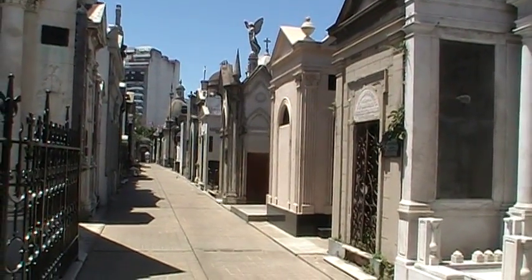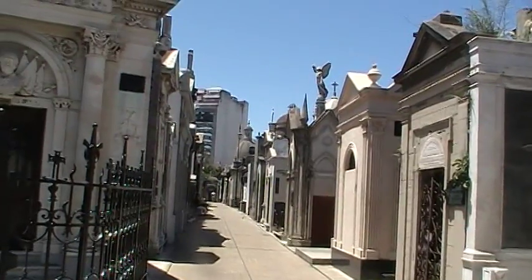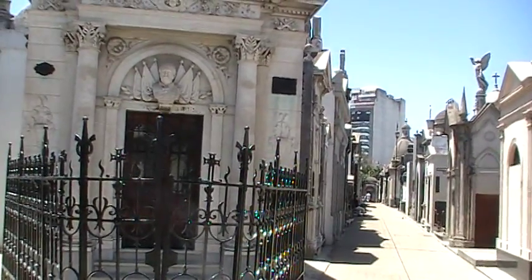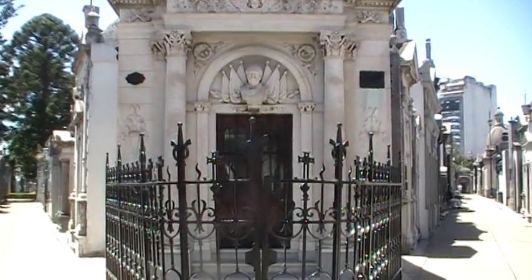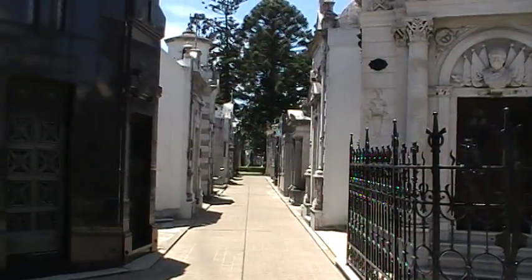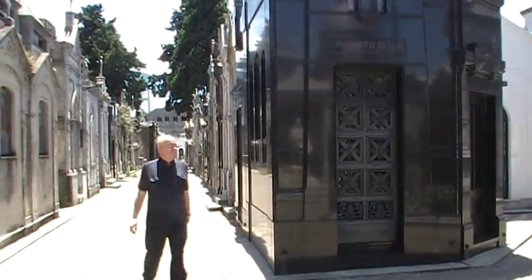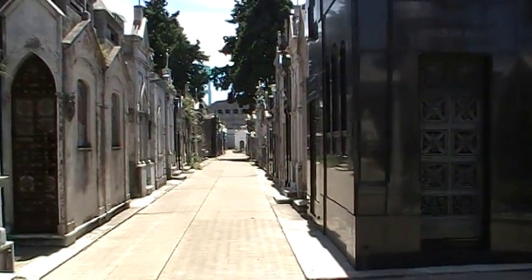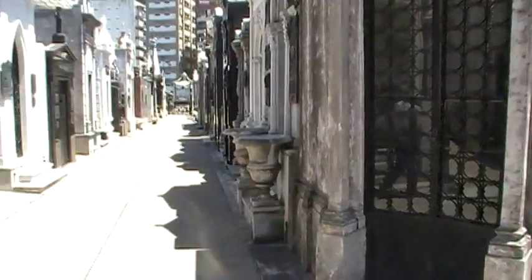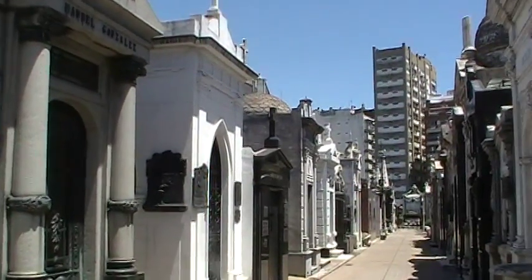I have not hired any guide for this, but I overheard another guide saying there are 6,500 tombs or mausoleums in this cemetery, covering an area of 12 acres. I think that's a big one. And these are all small lanes going across. I do not know the plan of this place, but it looks like there are small lanes, and on both sides of each lane there are burials or mausoleums. So this is Recoleta Cemetery. This is where Evita Peron is buried.